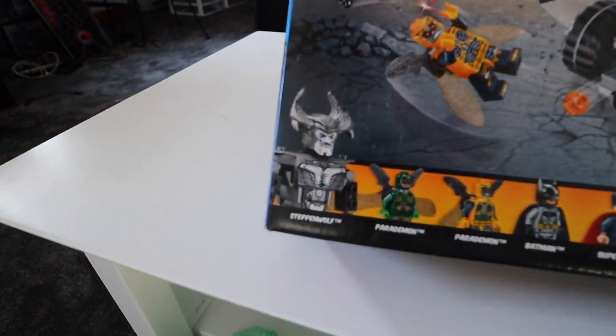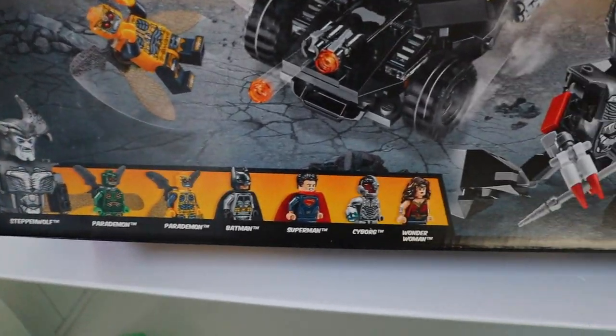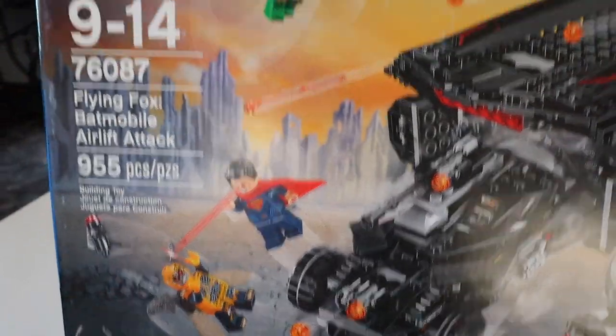It's got some great minifigs. You got Steppenwolf. He's a little bit of a big fig. You've got a Parademon, Batman, Superman, Cyborg, Wonder Woman. It's a sweet set. I like it. I especially like the Batmobile. I think it's just going to be fun.